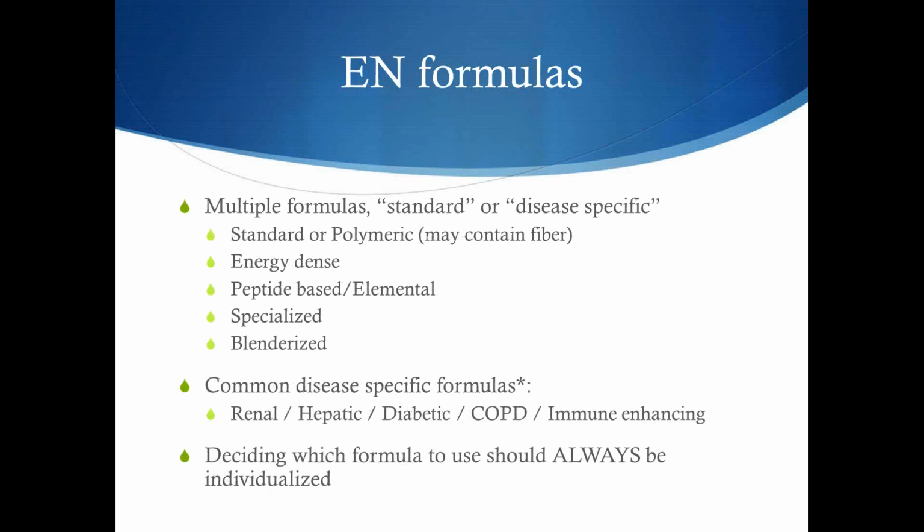So we have different formulas. We carry a formulary, which I was going to bring, but I'll share with you after. There's different formulas that we have here in the hospital and everywhere else. And there's standard formulas or polymeric formulas. Those formulas contain fiber, and they're usually just 1 calorie per ml. Then we have energy dense, which would be 1.5 calories per ml or 2 calories per ml. Just so you're familiar with some of the formulas.